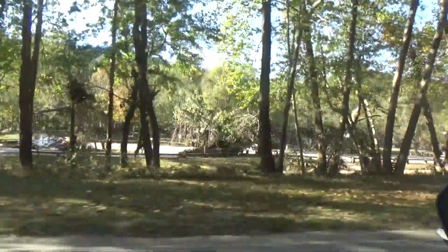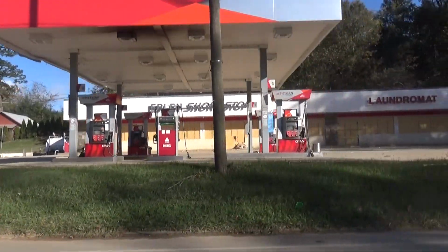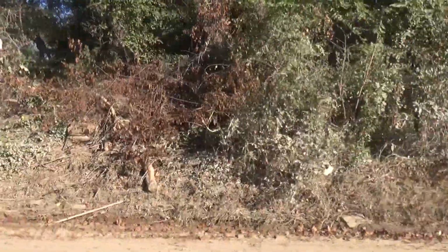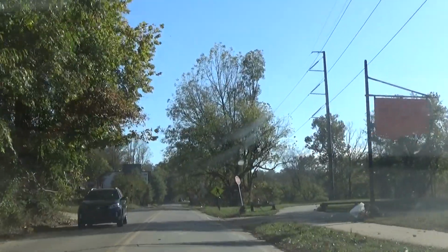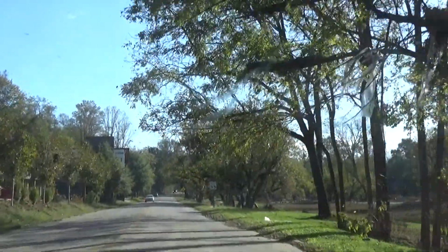But anyway, one other thing I want to show you. The old Citgo station here, all boarded up. That was open a few weeks ago. I know because I've gotten a drink in there a couple times, but that looks like it has suffered pretty extensive damage for all the windows to be boarded up. Not certain when that's going to open back up, if it will.